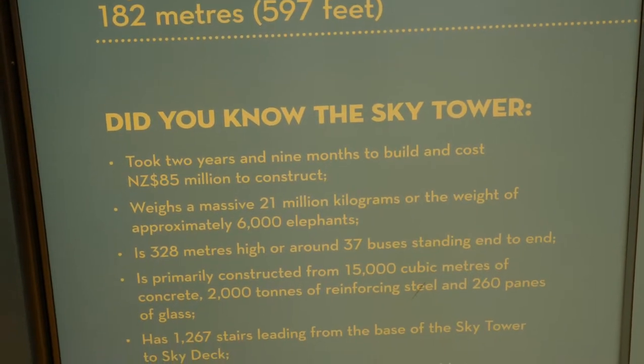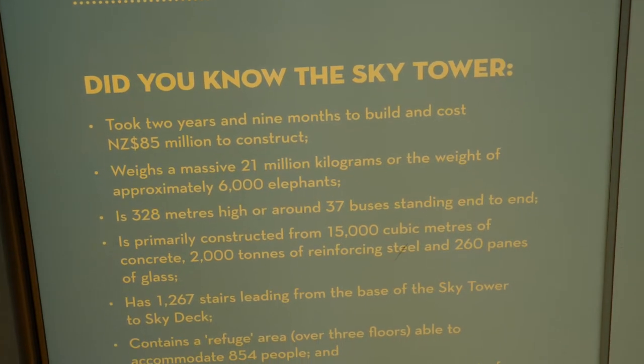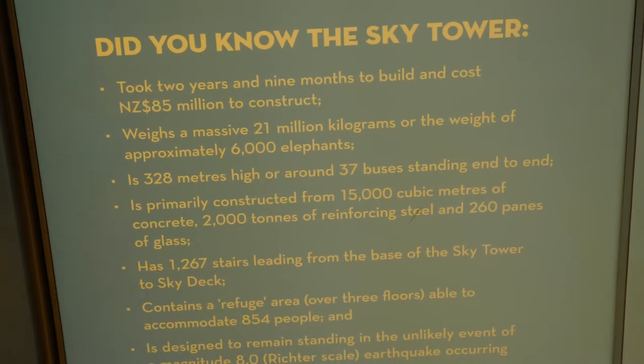Wow, cost $85 million to construct. It's expensive. So I thought I was up the top, but apparently not. There was another elevator to take me up even further. And this point now is 220 meters high, so you get an even better viewpoint.